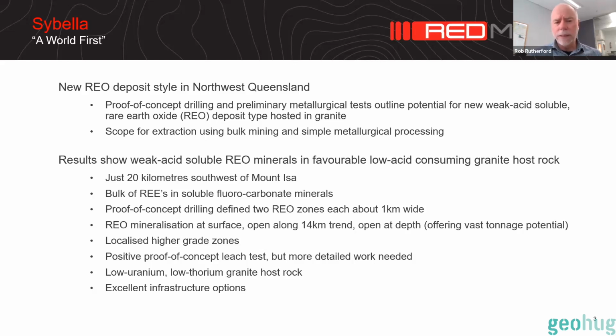The proof of concept leach work has shown that we can get about 80 to 90% of the rare earths out quite quickly and quite simply, but there's a lot more of that work that needs to be done. Unlike a lot of the rare earth projects out there, these minerals and the granite host rocks are low in uranium and thorium, so they're environmentally quite an appealing target as well. And the infrastructure is pretty exceptional.